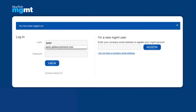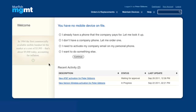Now let's look at another user, like Peter here, who doesn't yet have a line on the company account. End users like Peter can sign in, and their landing page will present a list of commonly needed options. Peter knows he needs to order a new line and phone altogether, so he clicks on the option to order one.